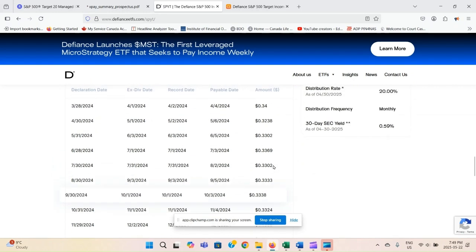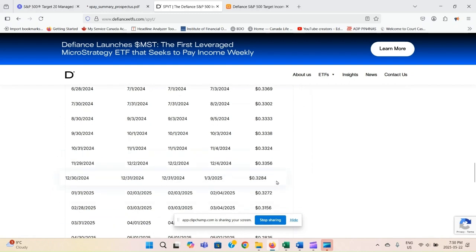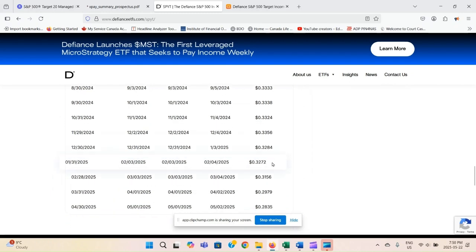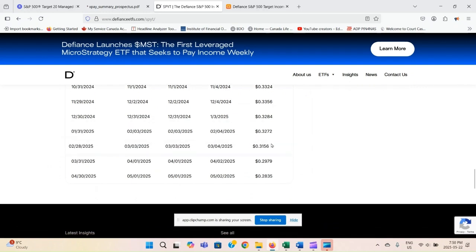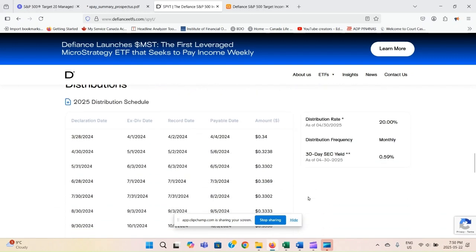When I look at the previous history, from March 2024 onwards, in 2024, more or less it is around 33 or 34 cents, sometimes 32. It's pretty tight, pretty consistent. And in 2025, the beginning of it was pretty good. From February onwards, it slightly started dropping, and March and April were not so good. It's fallen down a little bit. However, the yields are not low. Yield is still around 20%. I will compare the yields myself because I don't want to go by the published numbers here.